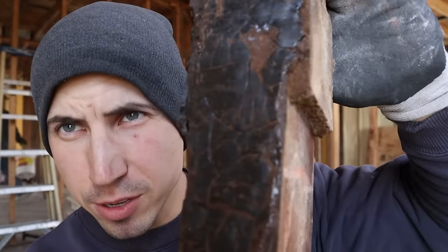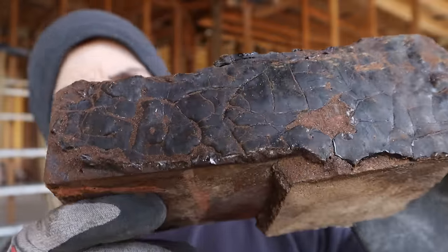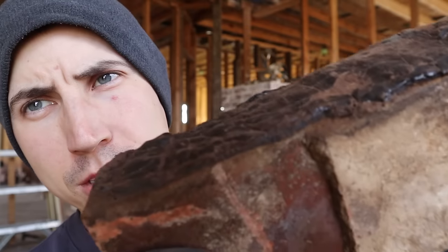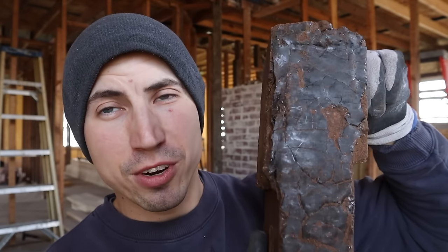I already showed you this, guys, before, but I wanted to have an up-close look at what the brick is like from the inside. Sealed up and caked in with all this soot and tar. Yeah, I bet this chimney was smoke-free, being sealed like this.